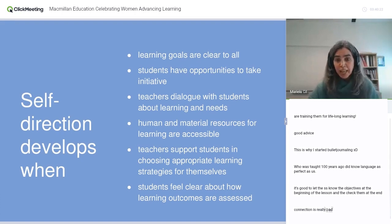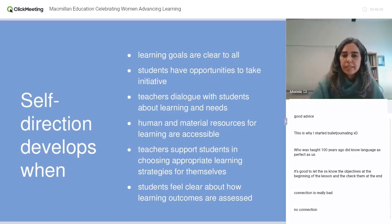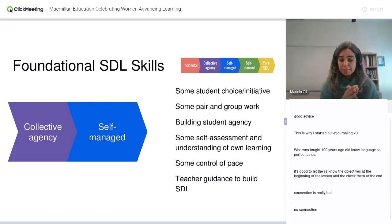So all of these things are things that you might already be doing, or you may be doing some of them in your classroom. You may just not have been looking at them with the lens of self-directed learning. So going back to that middle bit, this is the middle part of the continuum where most of us are. And these are the kind of activities that need to be happening in this middle bit for self-directed learning to grow. So having some student choice or initiative, having some pair and group work, building some student agency, where there's some self-assessment of their own learning, some level of controlling pace, and where the teacher is guiding.